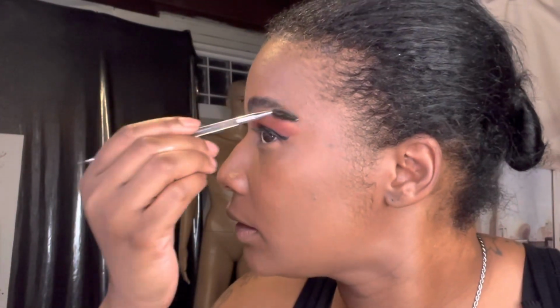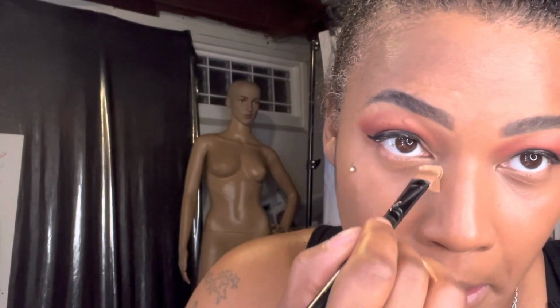And when I said I had an hour, it's been like 20 minutes. So I'm just gonna go here. So much easier to apply with a wide, flat brush.